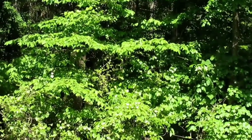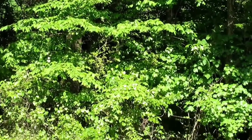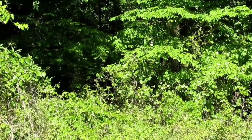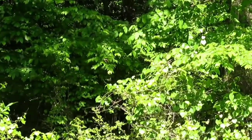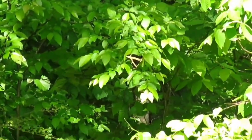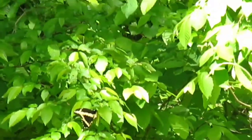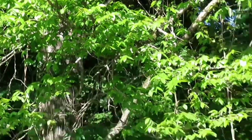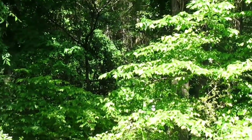So the butterfly went over there. And there he is on that plant. So he's a little lower than he was at first. Actually much lower. He was only up there on that tree. And he decided to go over there.